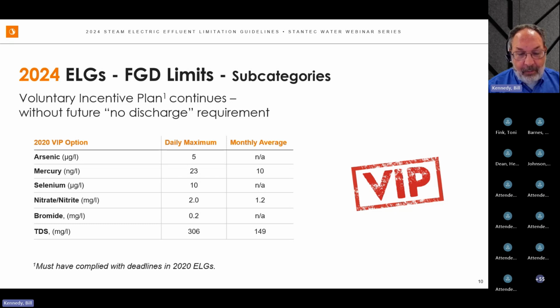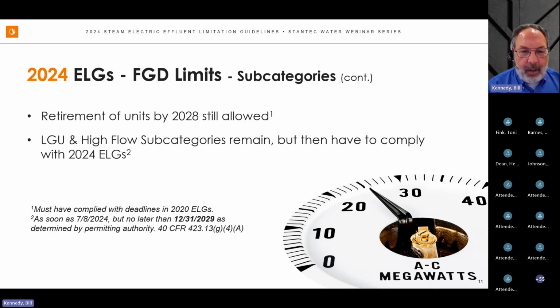Really need to look, if you're going to all the energy and time and effort to achieve these minimal discharge requirements for VIP, if it makes more sense just to go ahead to go to ZLD without having the compliance risk on the table. But all the deadlines of the 2020 ELGs still apply here. If you're retiring your units by 2028, that option still applies as long as you have hit all the dates that were in the 2020 rule, letting your state know about it.